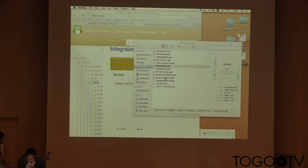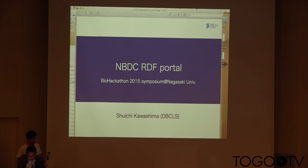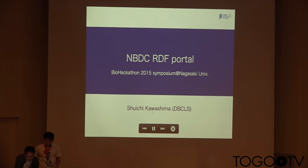And the next speaker is Shuichi Kawashima from DBCLS, describing the upcoming NBDC RDF product. So please start. Hi, I'm Shuichi Kawashima from DBCLS. On behalf of NBDC and DBCLS, I'd like to introduce a new portal site of RDF data. The portal site's name is NBDC RDF portal.